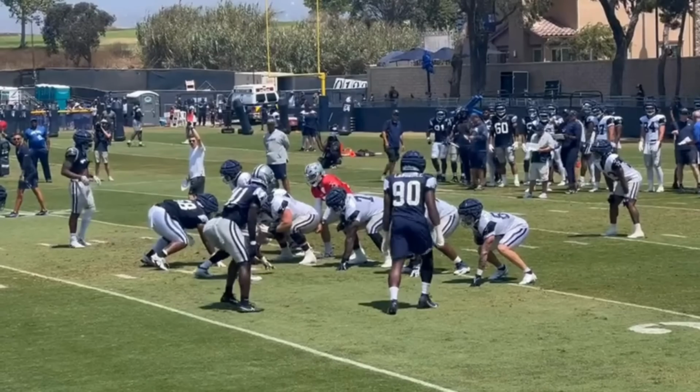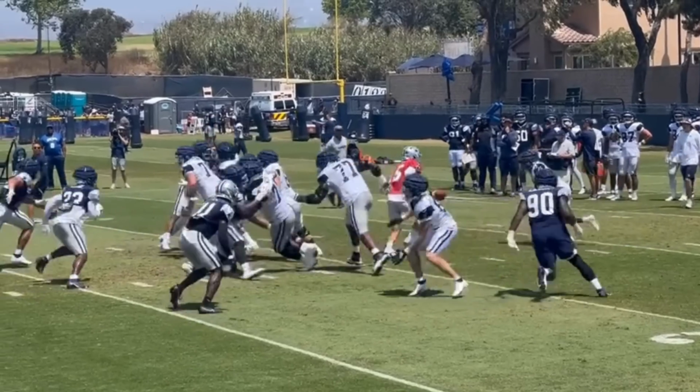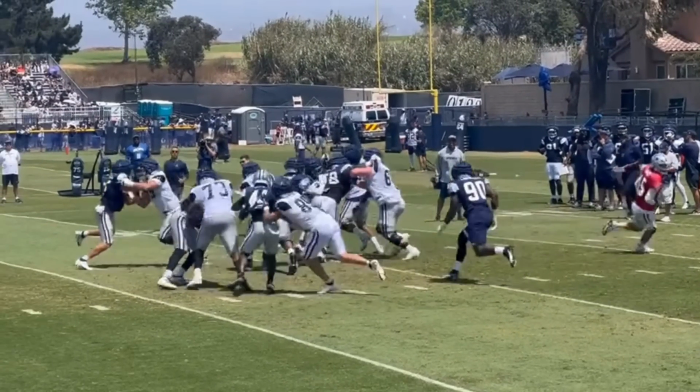And I know it's kind of hard to see it based off the angle, but based off of where these guys make contact, Odigizua gets pushed back 3 to 4 yards. So it's a really, really nice rep.